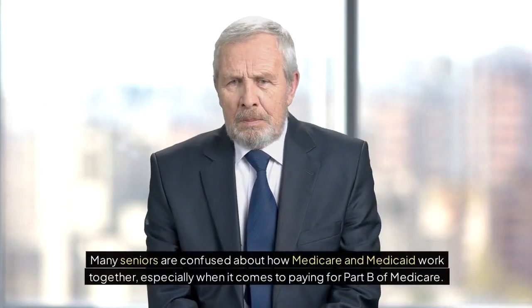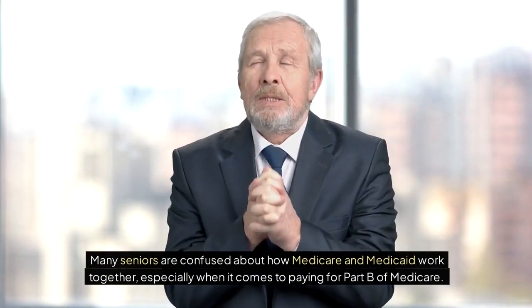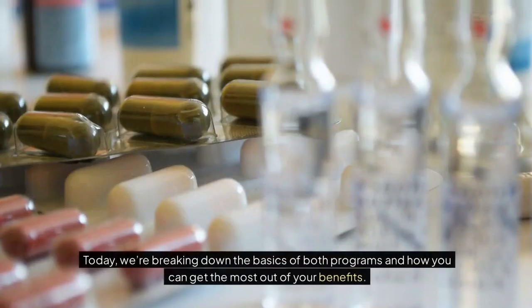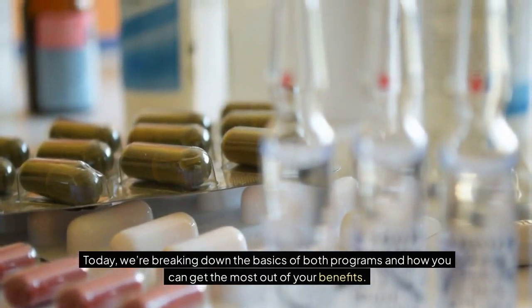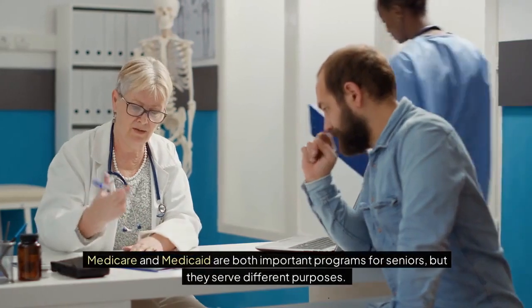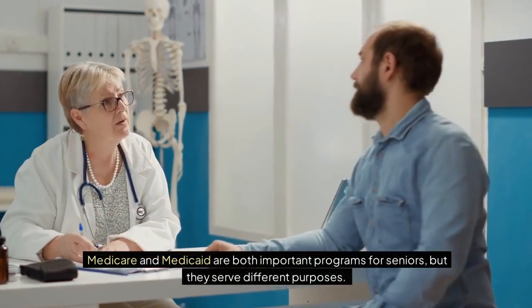Many seniors are confused about how Medicare and Medicaid work together, especially when it comes to paying for Part B of Medicare. Today, we're breaking down the basics of both programs and how you can get the most out of your benefits. Medicare and Medicaid are both important programs for seniors, but they serve different purposes.